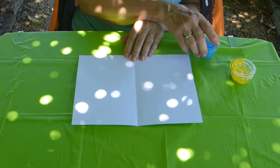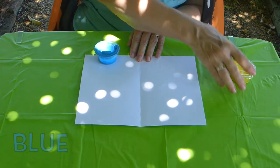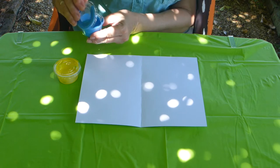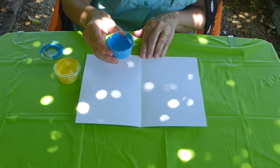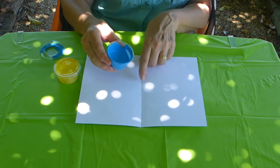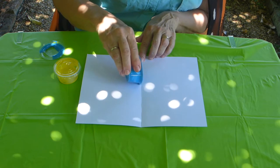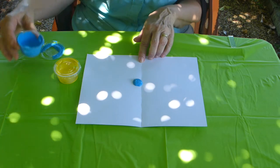And you should have in your basket two colors of paint, a blue and a yellow. So very carefully, we're going to take off the lid of one of the paints. Did you see how I did that? And now we don't want to pour it all on there. We're just going to pour a dot right in the center line, right here. So we're just going to pour a small dot of paint. If you need help with this, that would be fine. But see how I did? I just did a small dot.